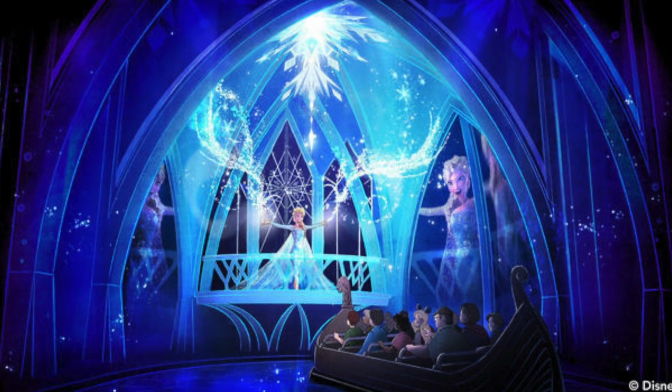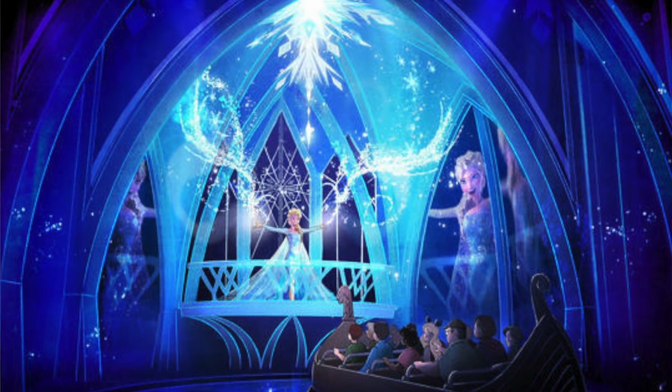At Epcot, here we get into the tiered systems. For Tier 1, if you can get the FastPasses, I would recommend getting your FastPass for Frozen Ever After. This will have the longest line at Epcot. It is very popular. It just opened at the end of June. Yes, the end of June. And that will have the longest wait time.